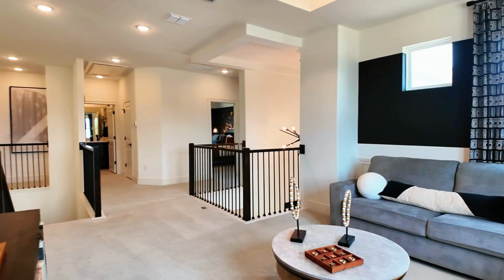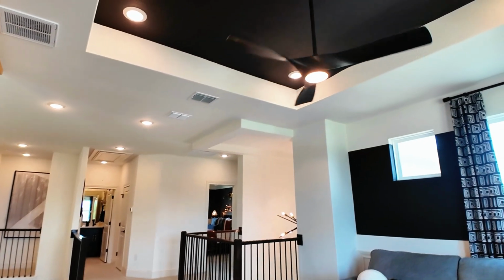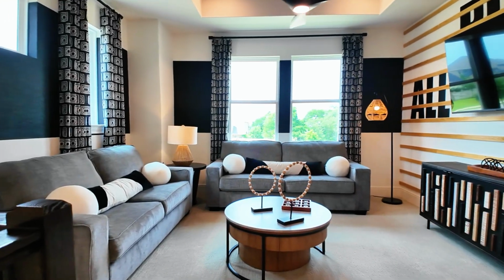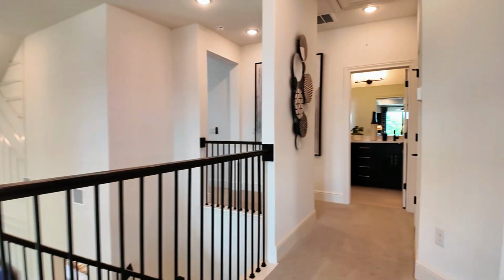It's exactly the right size because we have vaulted ceiling in the front and back. So therefore, you do have a smaller upstairs unit compared to one that doesn't have a vaulted ceiling. But I appreciate this. I like this a lot. And now let's take a look at the 2 bedrooms that I mentioned before.